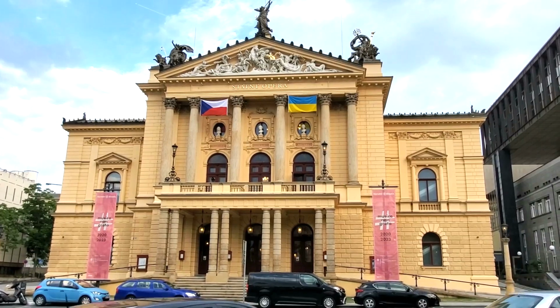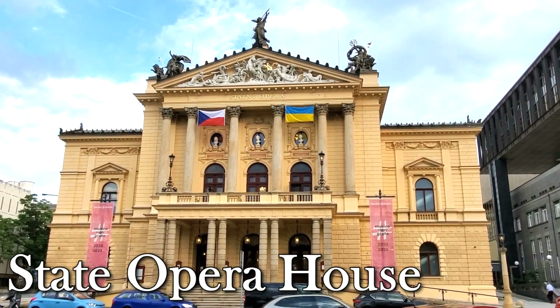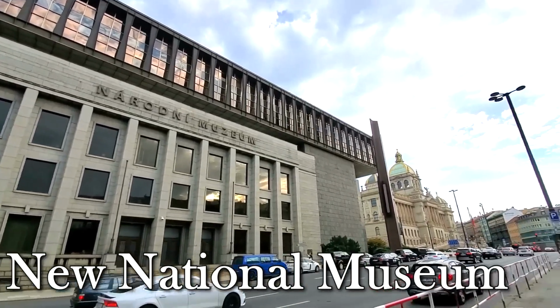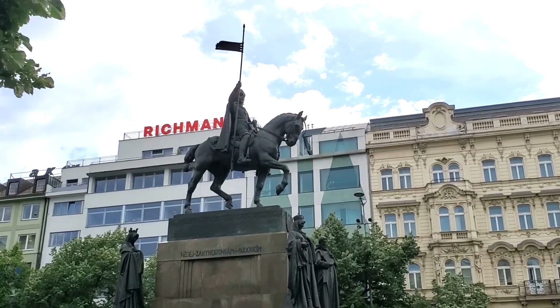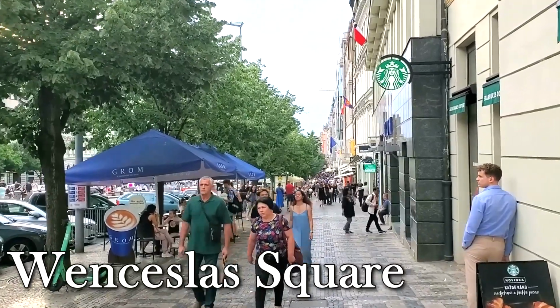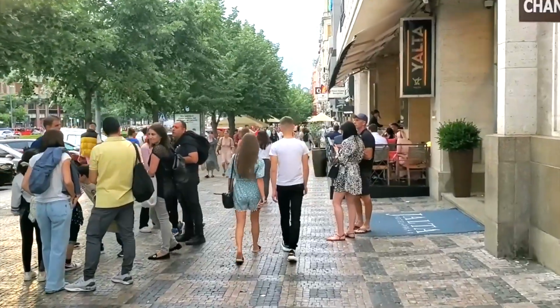Walking further east and closer to the main train station, we found ourselves looking at the State Opera House, the new National Museum, and the Narodny Museum, or the Grand Museum. These centers of culture are right near Wenceslas Square, where you can also find several options for shopping, dining, and entertainment.